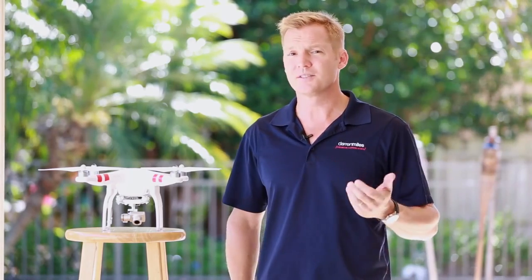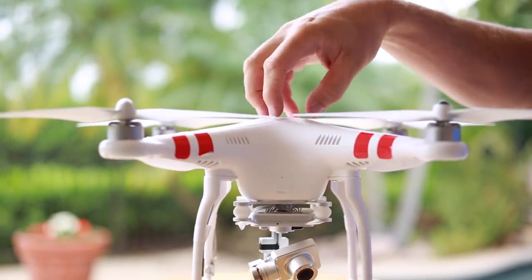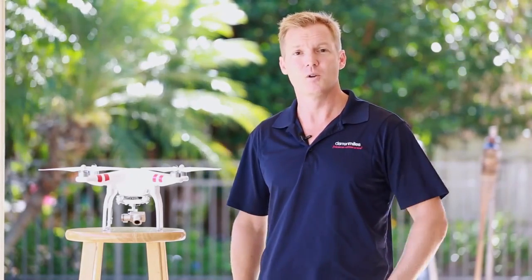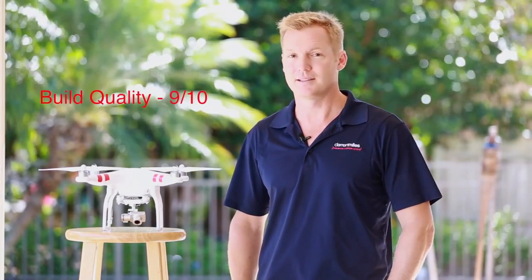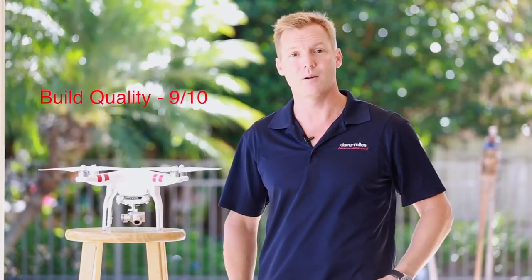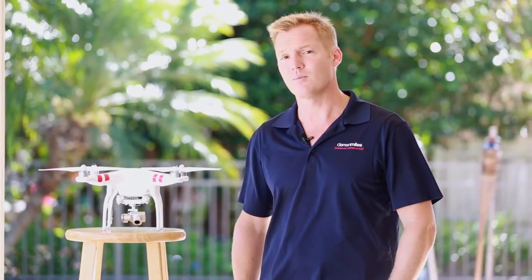However, we'd be remiss if we didn't say that we wish the Phantom were made out of slightly more robust materials. But that would have undoubtedly cut down on the flight time of the batteries with the increase in weight. Overall, though, we felt the build quality was really pretty solid, and we gave it a 9 out of 10. Just don't drop it, and be sure to reel the Phantom in when you hit 15% power or less remaining on the batteries. Next up was ease of flight and camera operation.